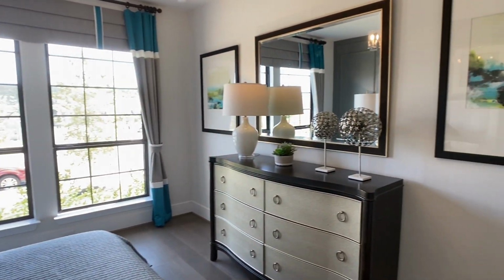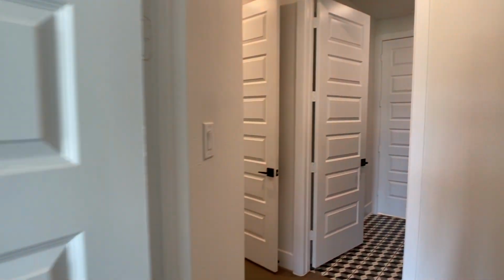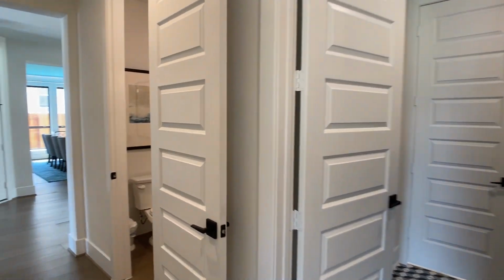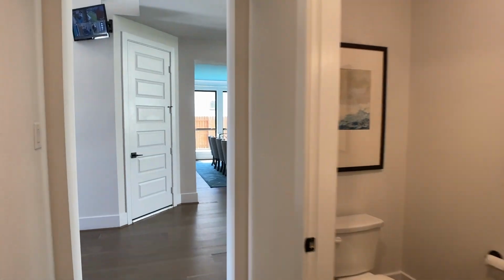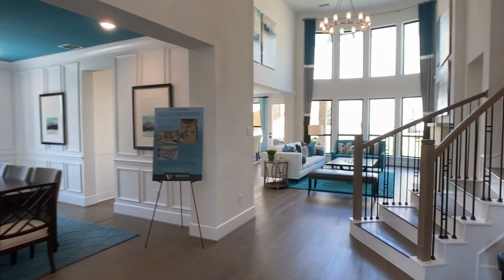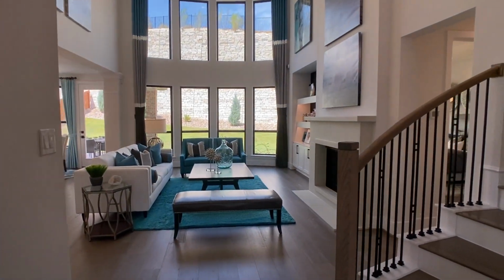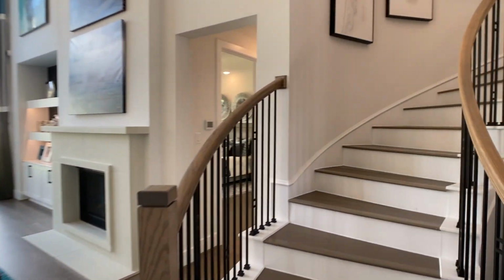That's always tough to do because you have this separate powder bath. These are things that I find people forget to factor in when they're looking at homes. I think this is something you should weigh in if that's important to you, especially if you're looking at about this square footage and this many bedrooms. So I think that's it for the first story. Let's head to the second story here.